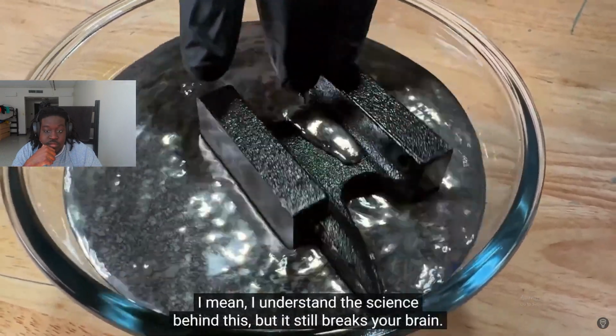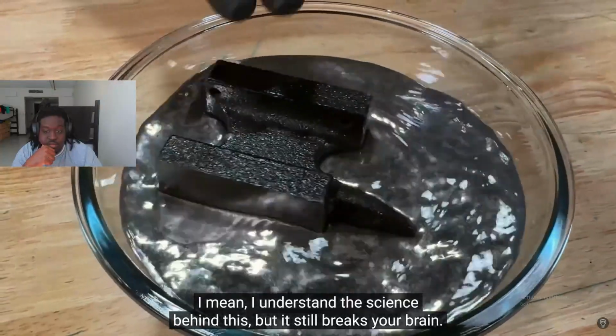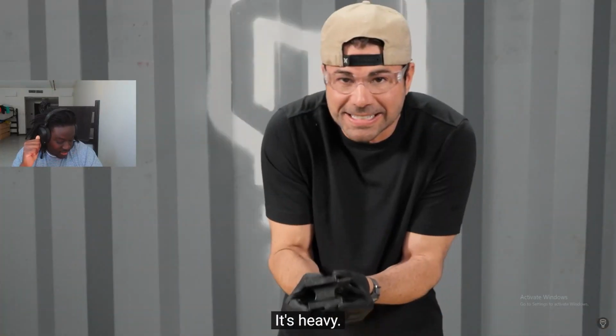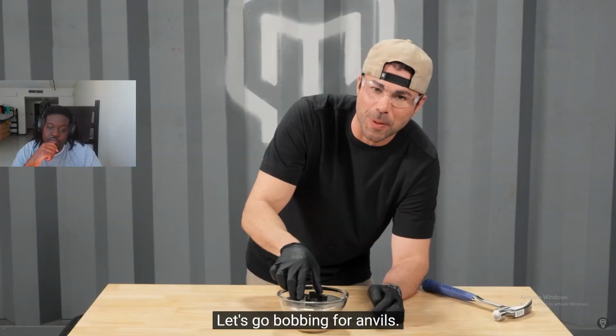Look at that. I mean, I understand the science behind this, but it still breaks your brain. This is actual cast iron. That is heavy, crazy. And yet when you put it in mercury, it bobs like a cork. Let's go bobbing for anvils.